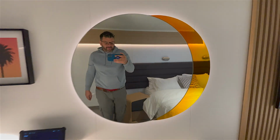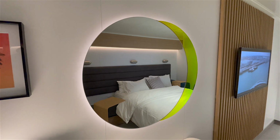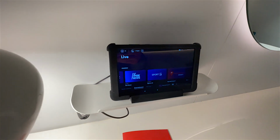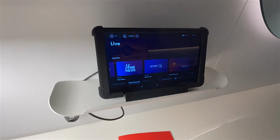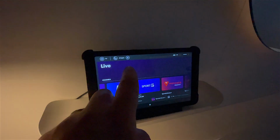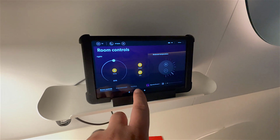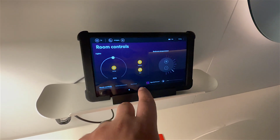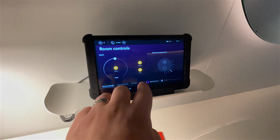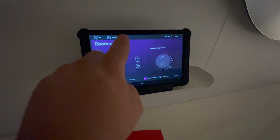Gorgeous mirror again with that slight iridescent effect, which you'll see on a lot of the mirrors and walls throughout the ship. It does a really cool transition effect, which is really nice and fun to look at. And then this cool little thing here is your tablet that controls the room, so you can control all the lights in here as well, which is a really cool touch. And it's got some really cool modes as well, so you can set the tone of the room if you wanted to, whether you're reading, working, things like that. Just really handy to have that.